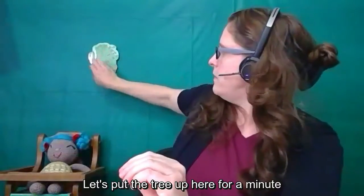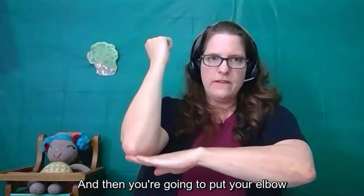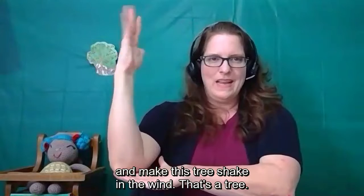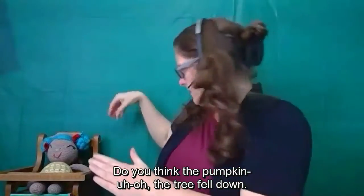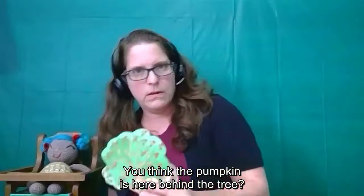Let's put the tree up here for a minute while I show you the sign. Make the ground flat, and then you're going to put your elbow on the end of your hand and put the leaves up here and make this tree shake in the wind. That's a tree. Tree. Do you think the, uh-oh, the tree fell down. That's okay. Do you think the pumpkin is here behind the tree? Do you think it is?